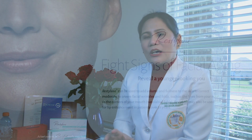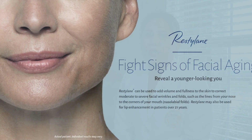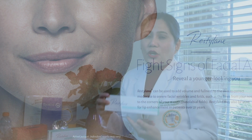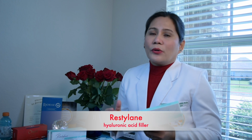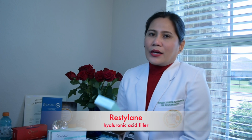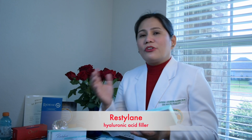What I am using on the nose area for nose augmentation is the hyaluronic type of dermal filler, for example our Restylane. So it's made of hyaluronic dermal filler. When you say hyaluronic, it is a natural substance present in our body, made of so-called glycosaminoglycans. Those types of filler are temporary, meaning to say, over time, they will be disintegrated or absorbed by the tissues in our body.